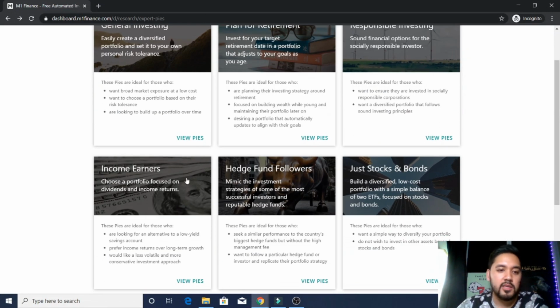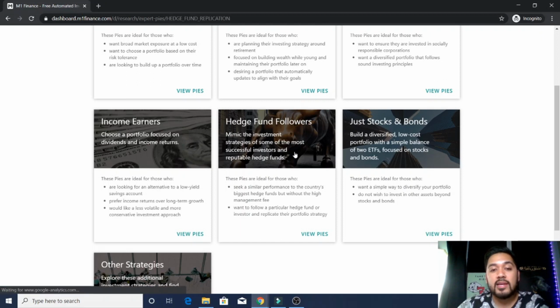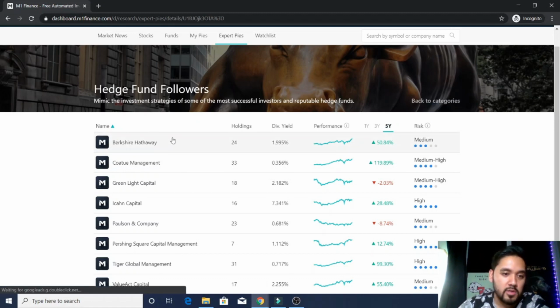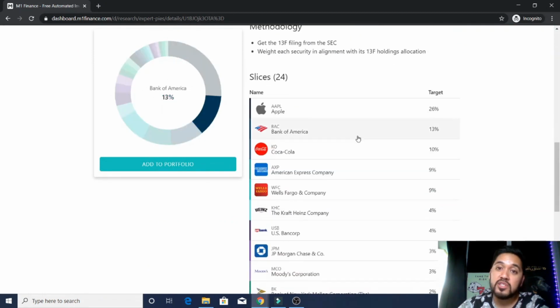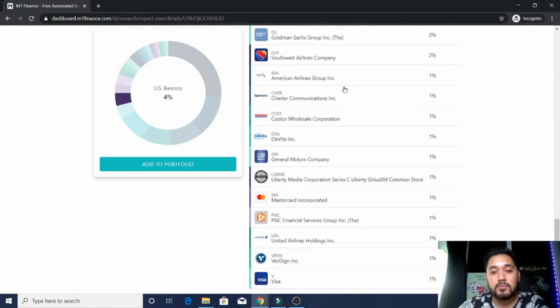Responsible investing, income earners if you want some income. But the one that I liked most about M1 Finance was the hedge fund followers. As you know, Berkshire Hathaway, Warren Buffett, one of the biggest and most popular hedge funds. So you could invest just like them. Let's just look at that. It has 24 different holdings. And basically you're just going to mimic and follow the hedge funds, which is pretty awesome.